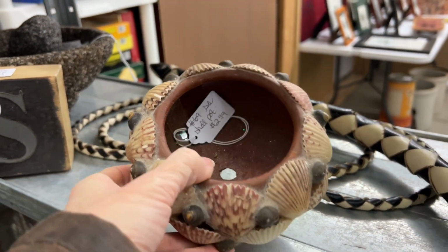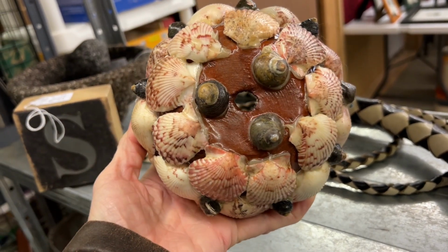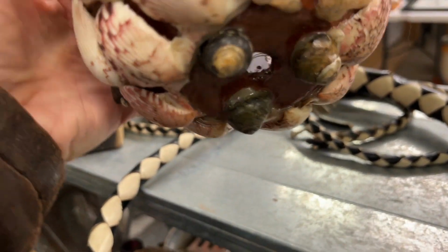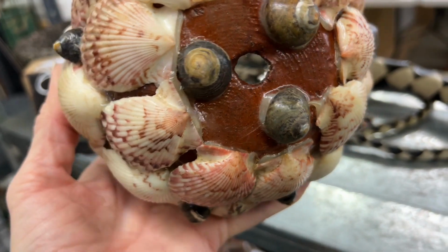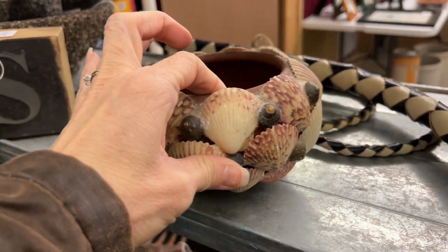I don't know if I've just been attracted to shell things lately or what the deal is. Those risers, those feet are even shells. But I just keep seeing shell stuff everywhere.